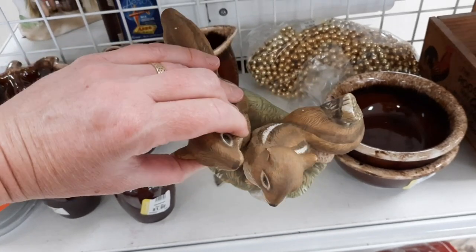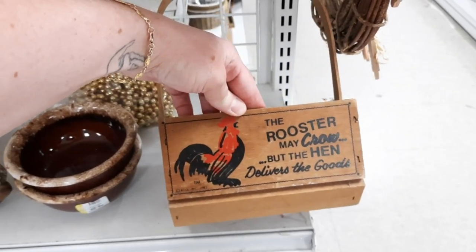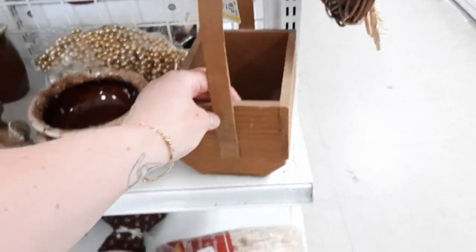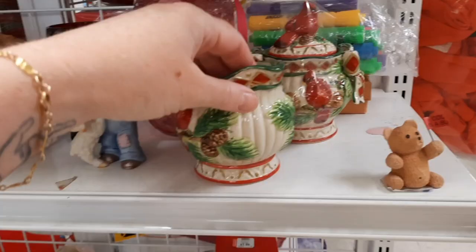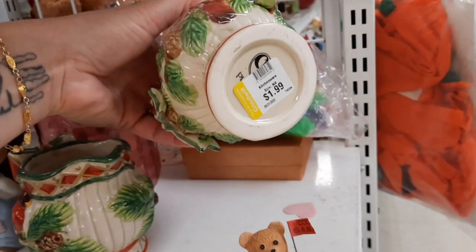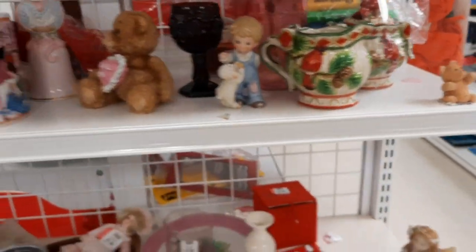They had a nice little brown display here of the salt and pepper shakers and some dripware pottery. The rooster may crow, but the hen delivers the goods. This was a vintage little basket, but I decided to move on and see what else I could find. On another end cap, they have these creamer and sugar with the cardinals on them. I felt they were more contemporary, so I left them there.